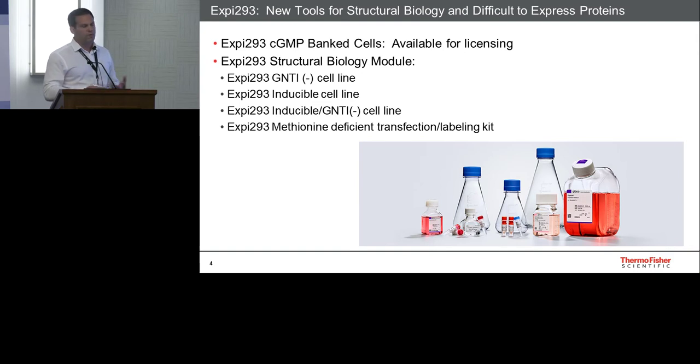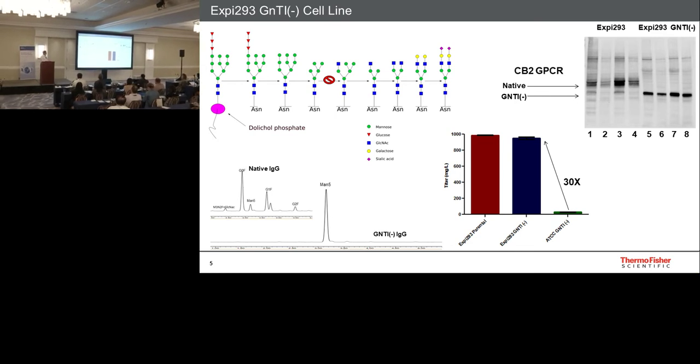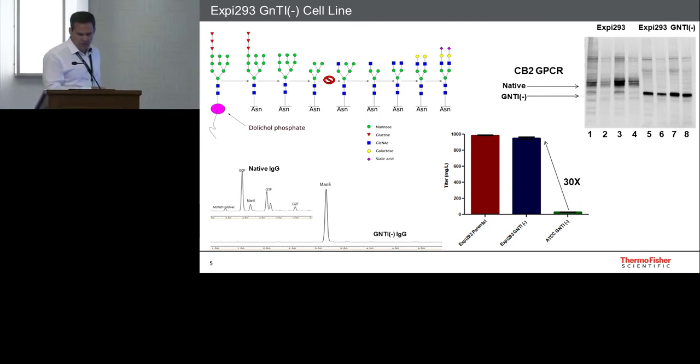So really, our first foray into doing metabolic labeling within these high-expressing mammalian protein expression systems. Just to go through the Expi293 GNT1-negative cell line, as mentioned previously, this is a knockout of the GNT1 enzyme that prevents the cells from going from this high mannose, or MAN5, glycoform to the more complex forms of glycans. And what we see here is that this GNT1 knockout cell line retains essentially all of the expression potential of the parental Expi293 cell line.